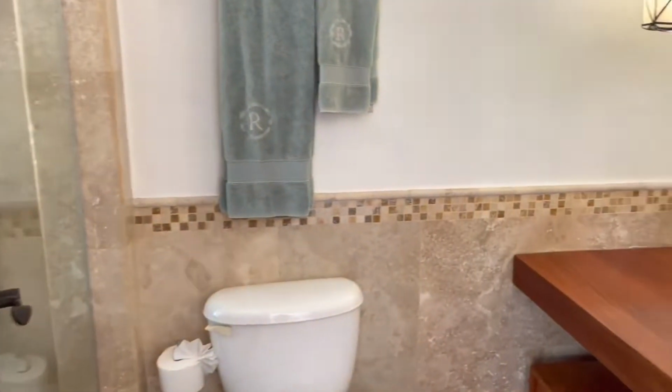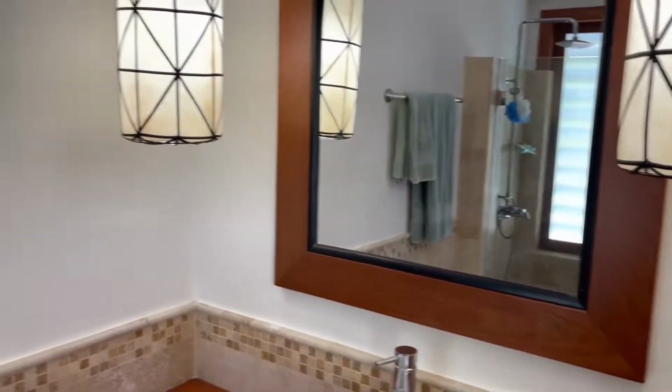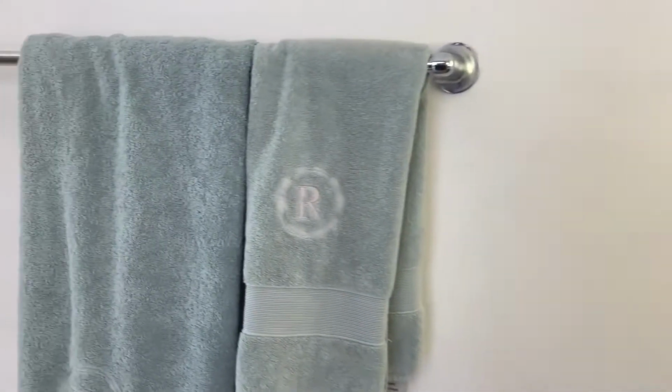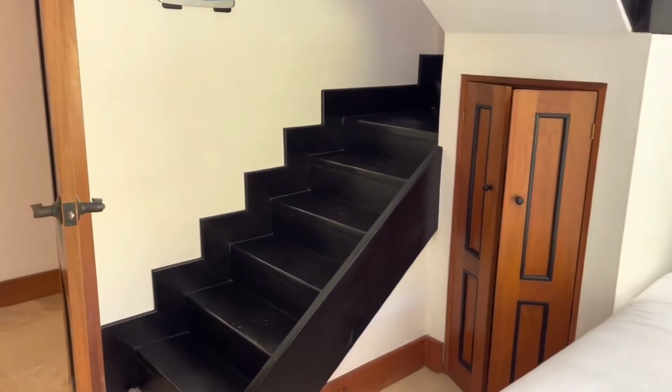Here is the bathroom to this bedroom. Everything is well done. The best materials available were used to build this bathroom and the whole place in general. You have top-notch plumbing, your towels, your shower, everything is here. Also, this room has a little secret, a little surprise up its sleeve.